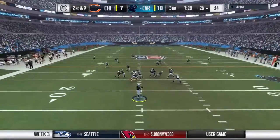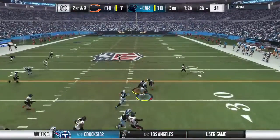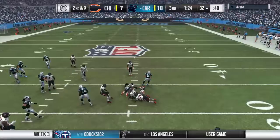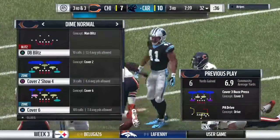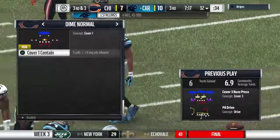Now a play fake, and it's Newton throwing for his running back, and he's got him, complete. And he's able to get out to the 32, brought down there. It'll be a gain of 6, and that'll make it 3rd down.